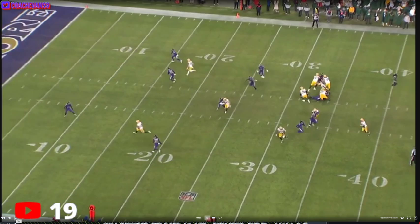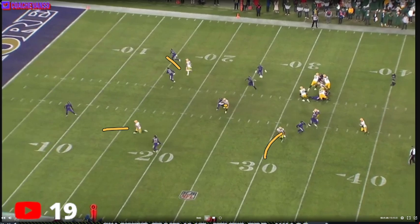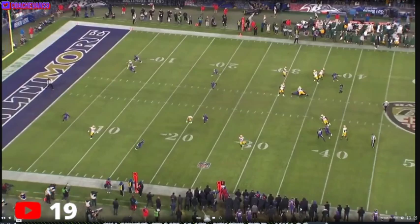Play action. And that's a better job of covering. He's covered. Got that boxed in. Only person that's open is this little shallow route right here, this little outlet. But the thing is, the outlet gets a lot of yac. That's a 2-yard throw.